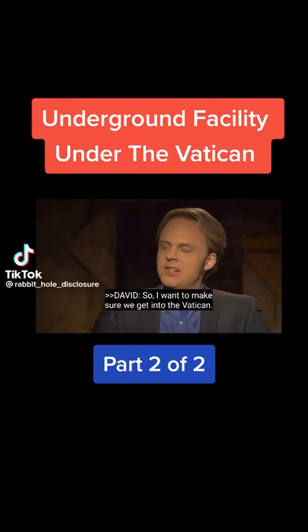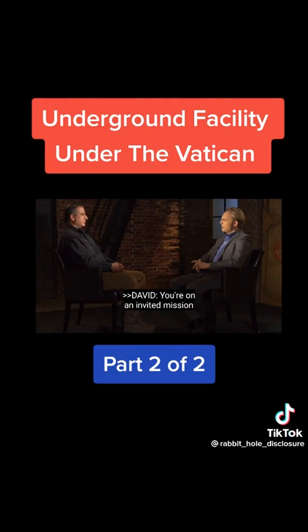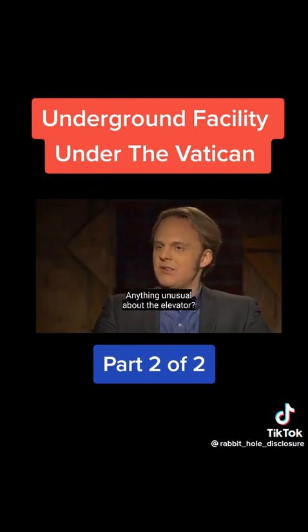So I want to make sure we get into the Vatican. Okay. You go down this elevator. Yes. You're on an invited mission to try to figure out what the heck this tetrahedron thing is. Right. So what do you see? Let's first just tell me what the elevator looked like. Anything unusual about the elevator?